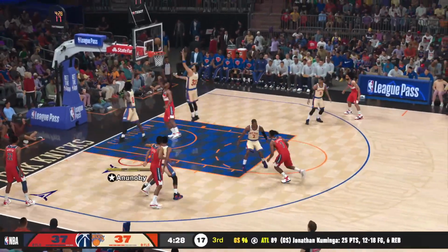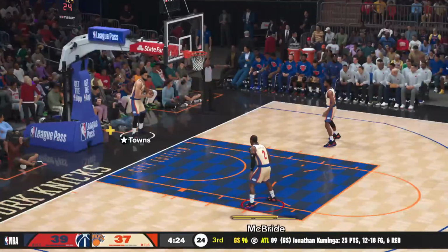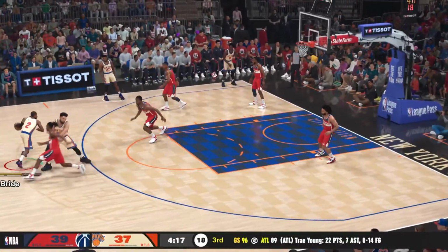Inside, Sarr gets the bucket. And the Wizards lead by 2. And that's 10 straight points in the paint. The defense, nowhere to be found.